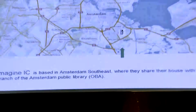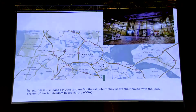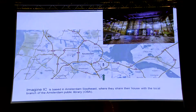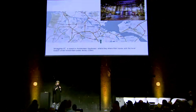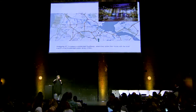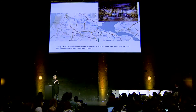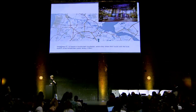So just to give a little bit of context. This is Amsterdam. Amsterdam Southeast is quite far from the city center, and interestingly enough, it's actually a district that is not connected to Amsterdam itself. There's actually a district between, which is part of a different city. So it is literally disconnected and only connected by a metro and a train.